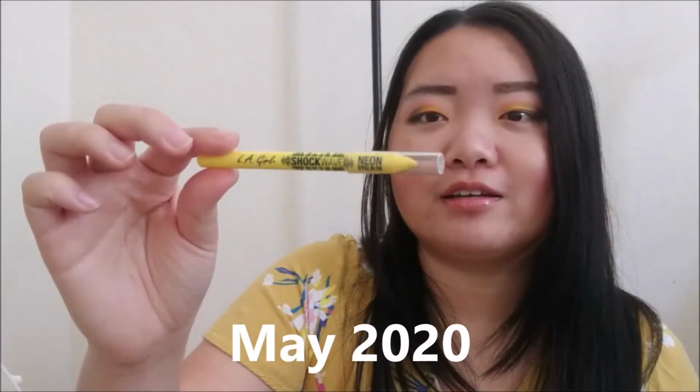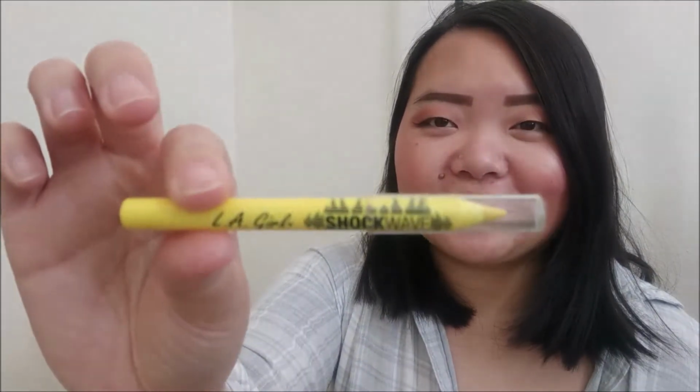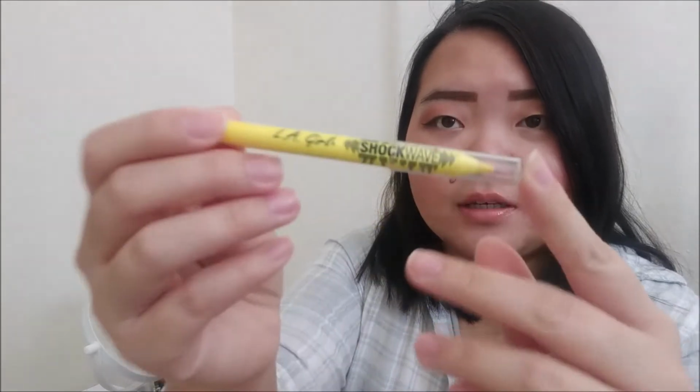Okay, I have one eye product and then we'll go on to the last 3 lip products. So this is my LA Girl Shockwave eyeliner. This is how much I have now. Last time I was at the word neon, and now it is completely erased. I actually thought that when I started it was this long, but I think it was closer to this. I did sharpen it because I thought I was going to use it before this video. Or no, I thought I had already pre-filmed it and it wasn't sharpened then, so then I just sharpened it again. But anyway, making good progress.